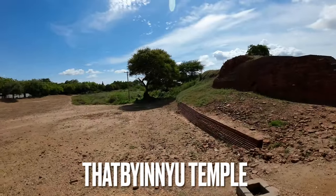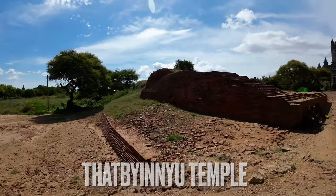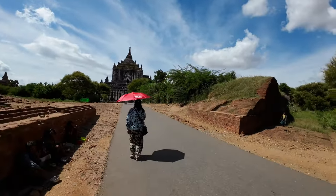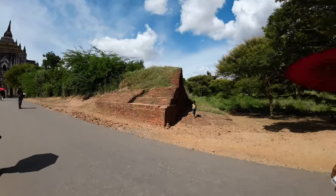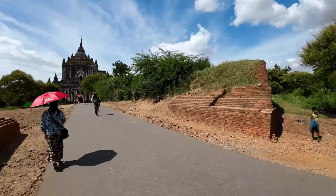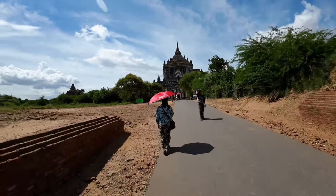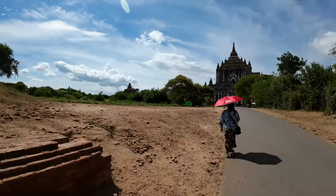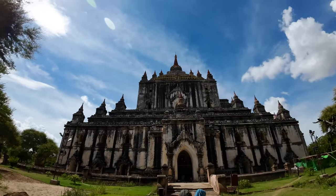You can see how the vegetation is built up. Now this is 910 years old, is the kind of the era of this. So the fourth king of Bagan. And Bagan was just a thriving kingdom from the 9th to the 13th century. This is just absolutely massive.